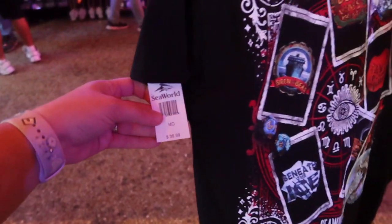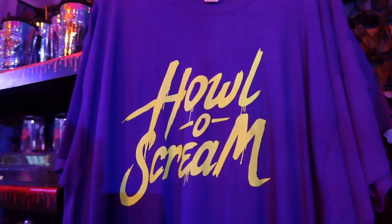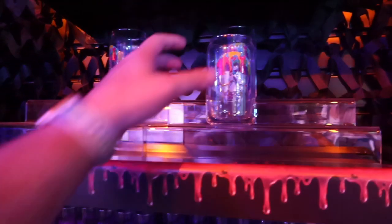This one is $36.99. I love these shirts too. It's just a very basic Howl-O-Scream, but this is purple and yellow. This one is $29.99. And if you like the long sleeve here, it's more of a black and pink. This one is $32.99. Got shot glasses, cups.